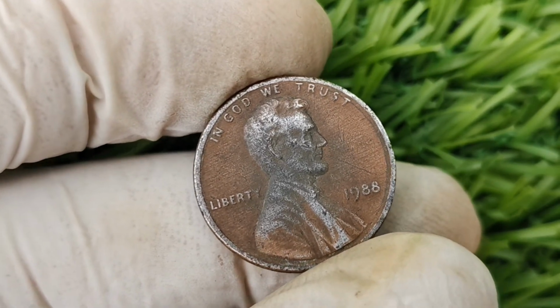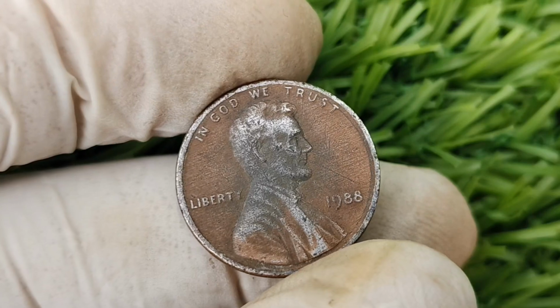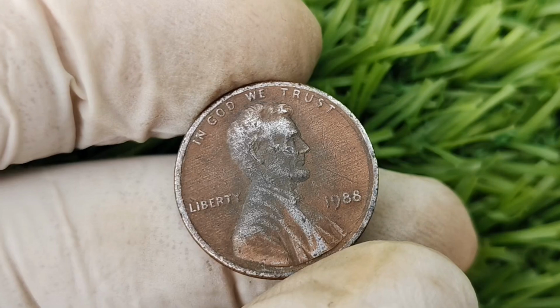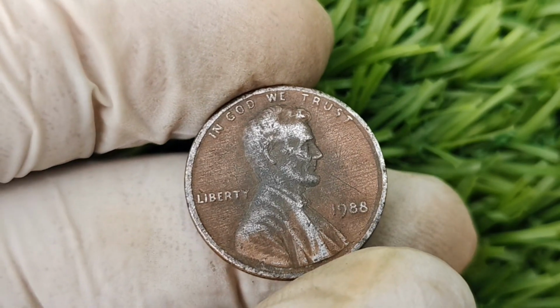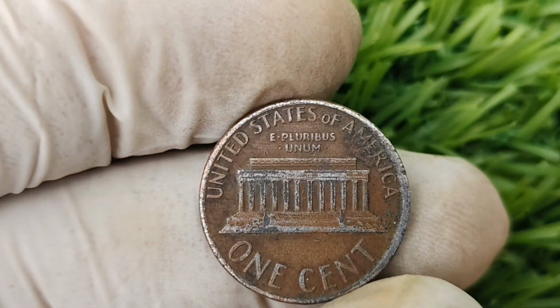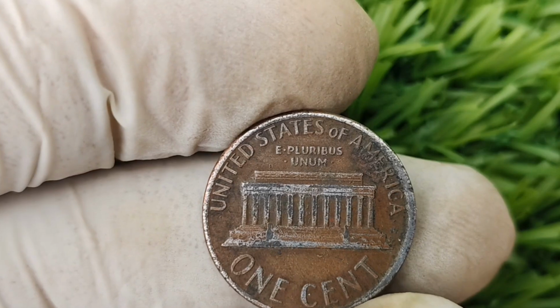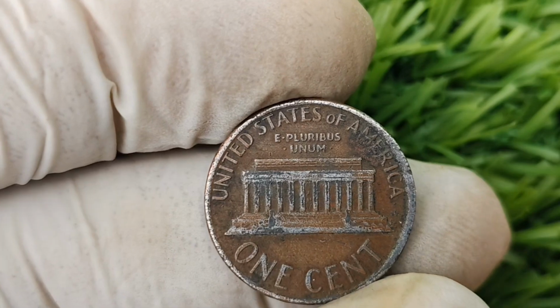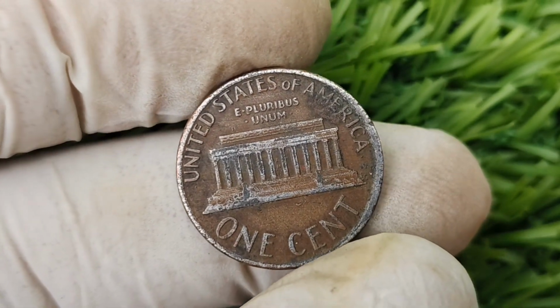Have you ever checked your spare change and thought, meh, just a penny, who cares? Well, today I'm about to flip your perspective harder than a pancake on Sunday morning, because hiding in plain sight inside pockets, drawers, and old coffee cans is a 1988 Lincoln penny with no mint mark that's worth not one, not two, but $1.1 million. Yeah, you heard me right, a single cent could be worth more than your car, your house, your student loans, and your ex's rent combined.